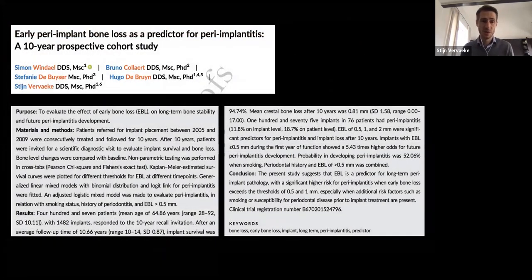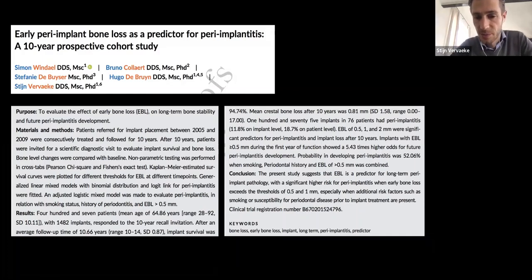And this is a very nice paper by Simon. Simon is finishing his PhD. I hope he can conclude his work during the coming months. But when we have a look at the results, you see that early bone loss of 1.5, 1 and 2 millimeter were significant predictors for peri-implantitis and implant loss after 10 years. Implants experiencing early bone loss of more than 0.5 millimeter during the first years showed 5.43 times higher odds for future peri-implantitis development. And the probability of developing peri-implantitis was 52% when smoking, periodontal history, and early bone loss exceeding 0.5 millimeter were combined. So when those three factors are all present, then you have a 50% probability of developing peri-implantitis, which is huge, of course.